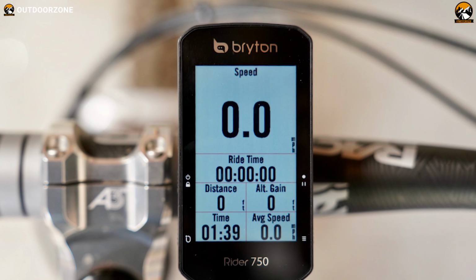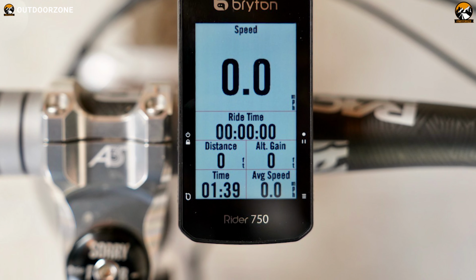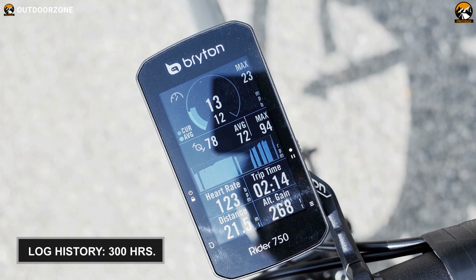It's got many unique and special functions, such as a voice search option to help you control this riding equipment with a voice command when connected to the internet. Alongside, it gives you a virtual riding function, a follow track option, and a log history feature that lets you store 300 hours of riding data.